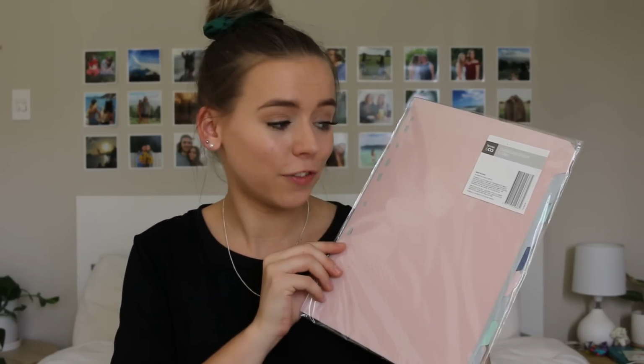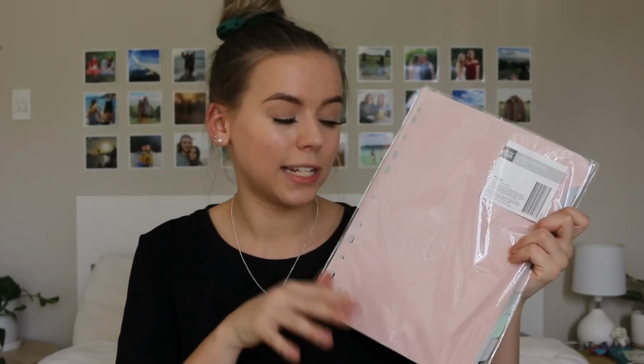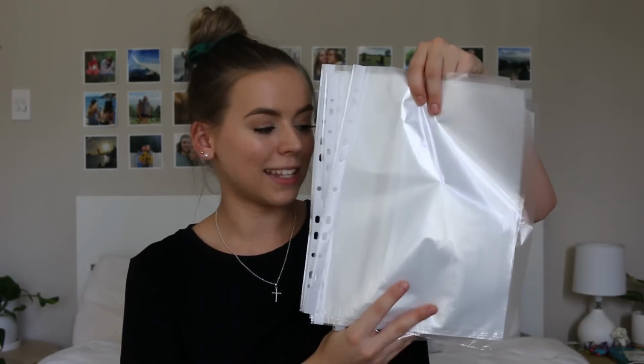I also picked up these from Kmart. These are just cardboard dividers. I think these were like $1 or $1.50, and it comes with 10 of them, and I just use these to separate my binder into my 4 different subjects and also into the different weeks. I also just have a whole lot of lined paper which I put into the binder to write my notes, obviously. I also have a bunch of plastic sleeves which I also put in the binder, and that just holds any worksheets I may have, assessment calendars, basically just any loose sheet of paper that we get given in class. It just keeps it all together and keeps it neat.